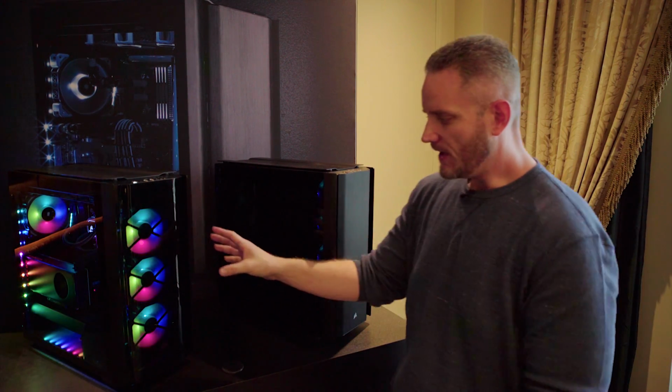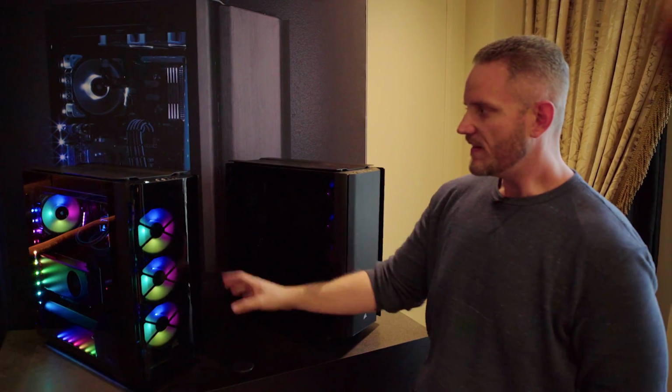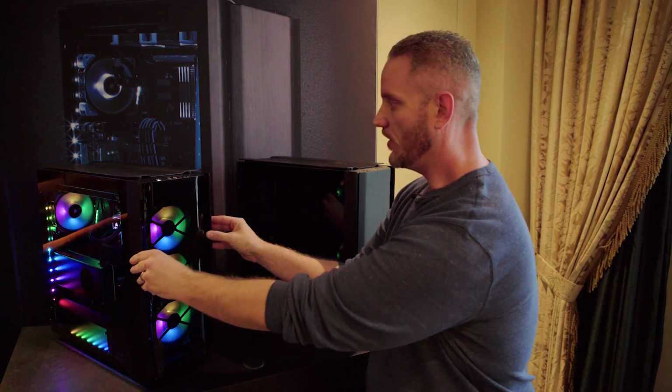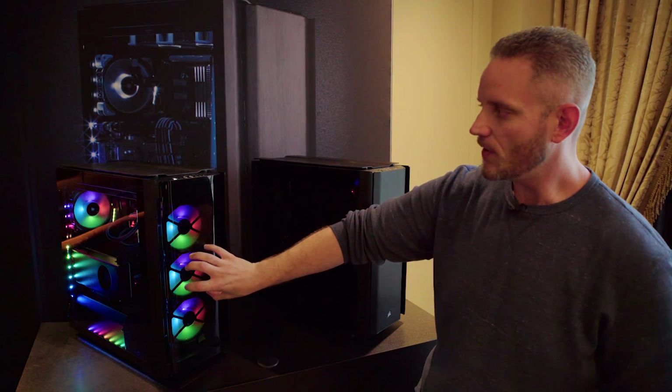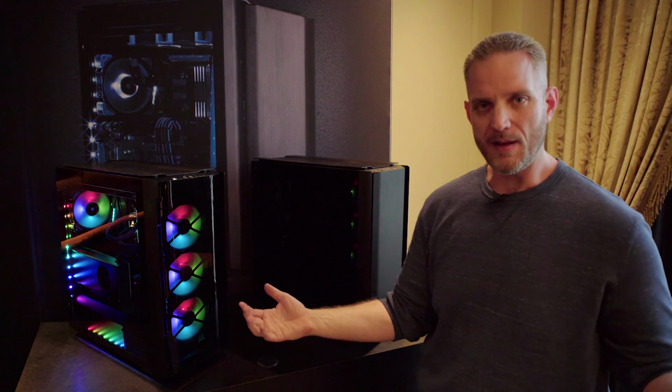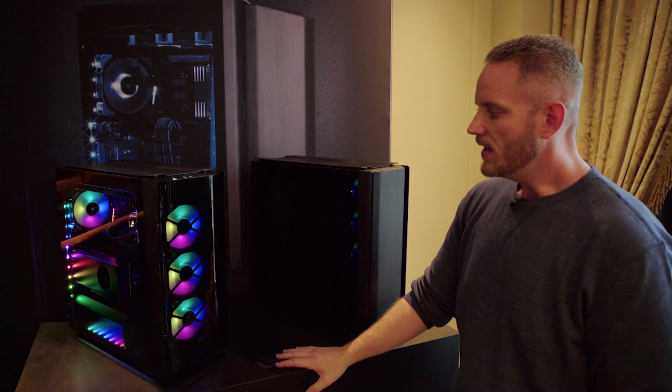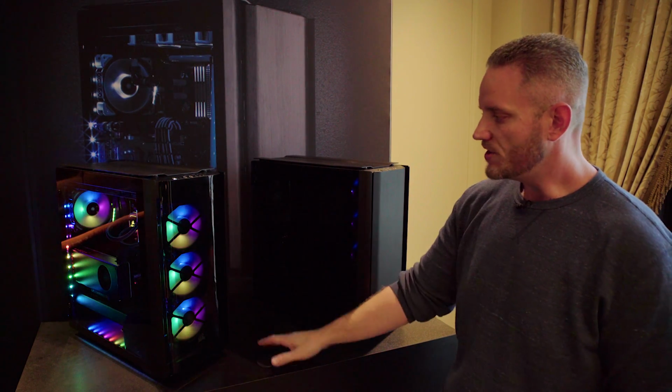But over here, we have kind of a special one-off version they're showing. This is, I'm going to call it, a triple tempered glass panel. We've got two tempered glass panels. We've got this gorgeous tempered glass front panel, which is a curved panel. Curved tempered glass is just so elegant. But as you can see, we're also showing off here some Light Loop fans that are obviously RGB fans.